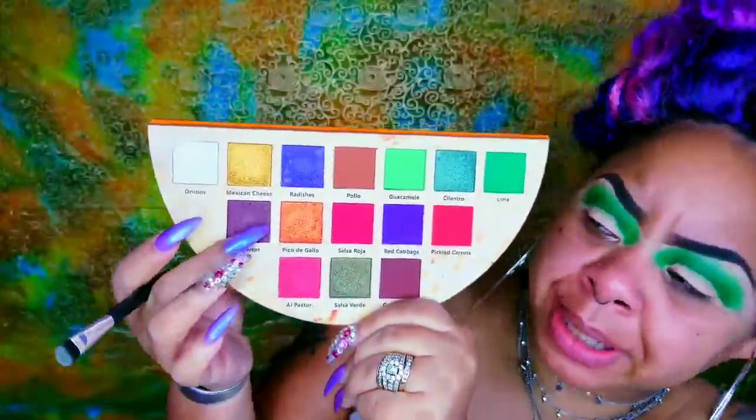Okay, guys, now the part that everybody came here for. The lid. First, going in with this shade Pico de Gallo. I'm going to put that on the first third of my lid.